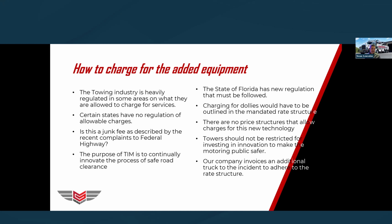And the purpose of TIM is to continually innovate in process of safe road clearance. We want to move as fast as we can. We don't want our people out there any longer than they have to be. So I think there's going to have to be some work based upon how you can charge for this added equipment. And we shouldn't be restricted from investing in innovation to make the motoring public safer. It should be embraced by all government, because I think what we're trying to do here is create a safer environment, do road clearance quicker, and this new product does that. It does all the above.